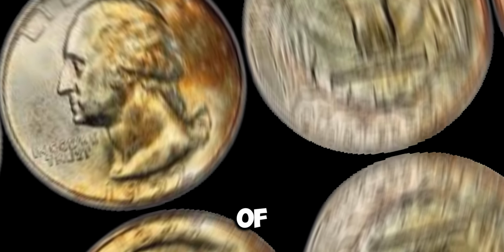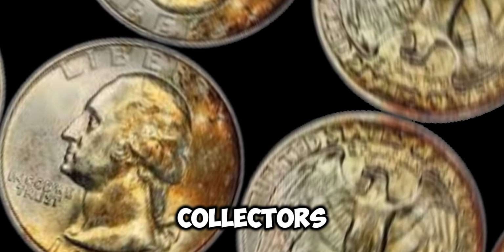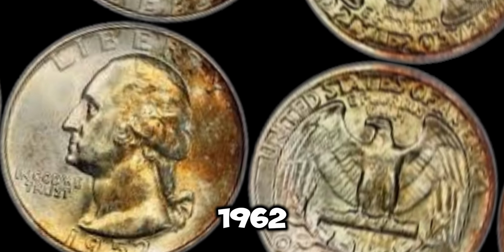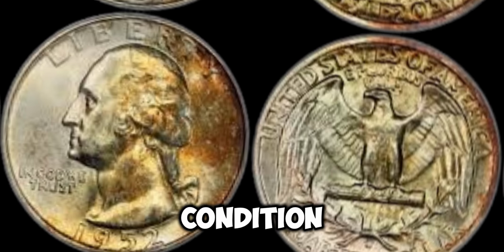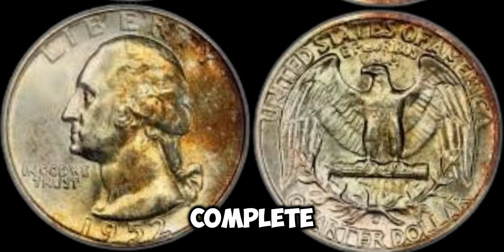Factors to consider. Of course, not every 1962 Washington quarter will be worth millions of dollars. There are many factors that come into play when determining the value of a coin, such as its condition, rarity, and demand among collectors. Even a regular 1962 Washington quarter in pristine condition could still fetch a decent price on the market, especially if it is part of a complete set or collection.